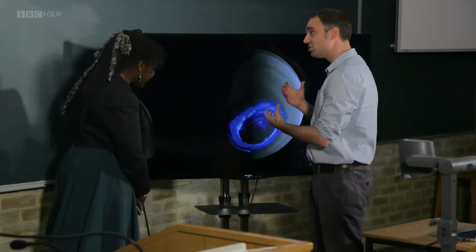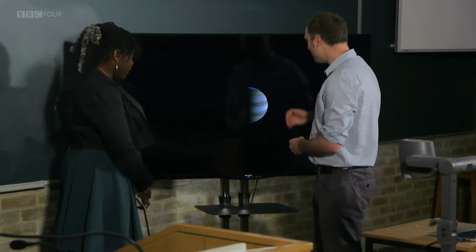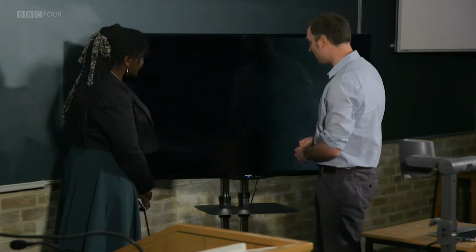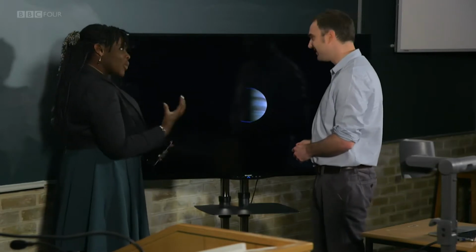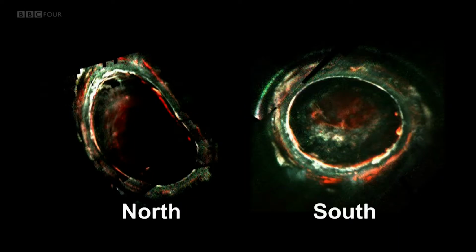So what happens at the South Pole, and is it similar? This is a Juno's eye view of Jupiter as it flies over the planet. Oh wow. And you can see the northern pole here, and the northern pole has its characteristic kidney bean shape. The south is much more circular. Yeah, it is. So quite different. Very different. Do we know what's causing that? Well, that's telling us that the anomalies which are distorting the magnetic field in the north, which are causing the kidney bean in the north, are not present in the south.